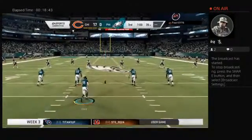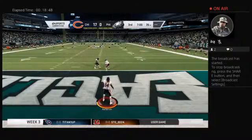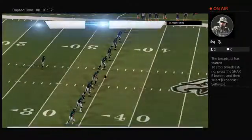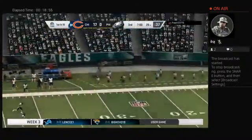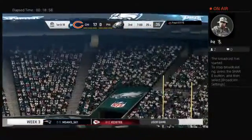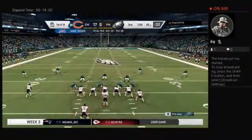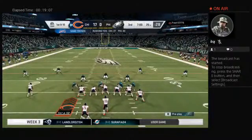Set to resume. Here we go with the second half. The Bears holding the lead and ready to receive the kick. And this will not be returnable. It's out of the back of the end zone for a touchback. The Bears offense ready to go for their next drive. And they split the uprights last time for 3.